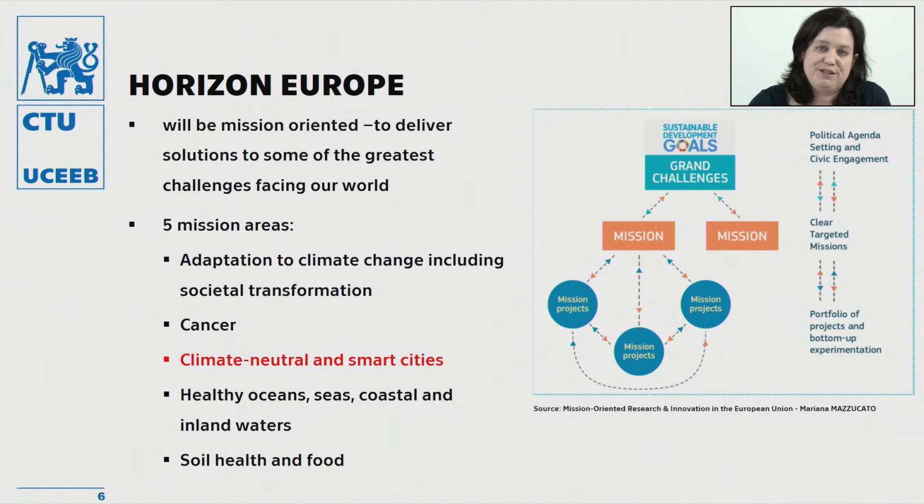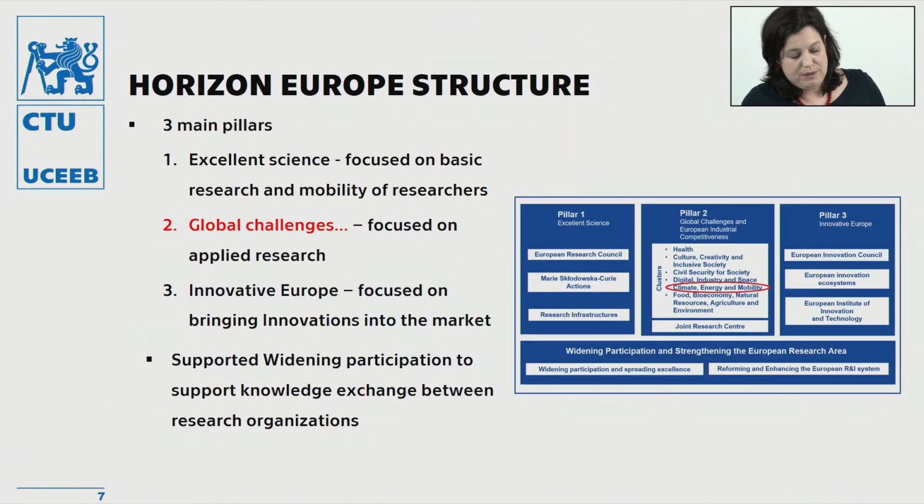As you can see, the European Union and European Commission picked 5 mission areas, but the one to focus on with energy efficient buildings is number 3, climate neutral and smart cities. The missions will be supported by calls that will have a similar structure as in Horizon 2020.